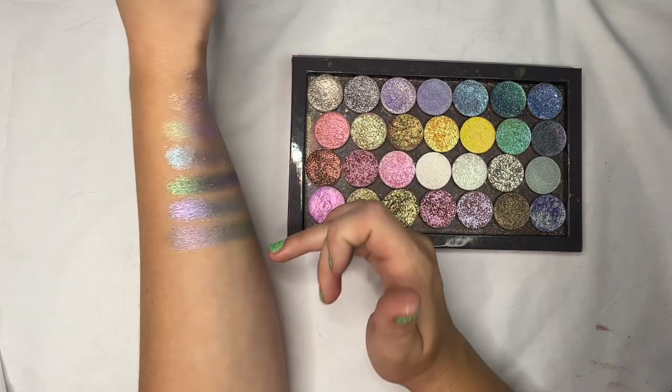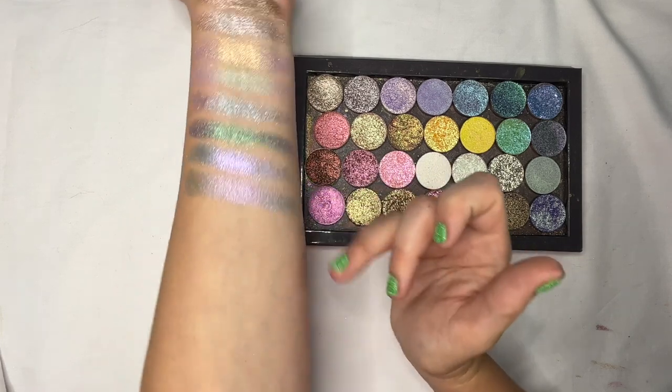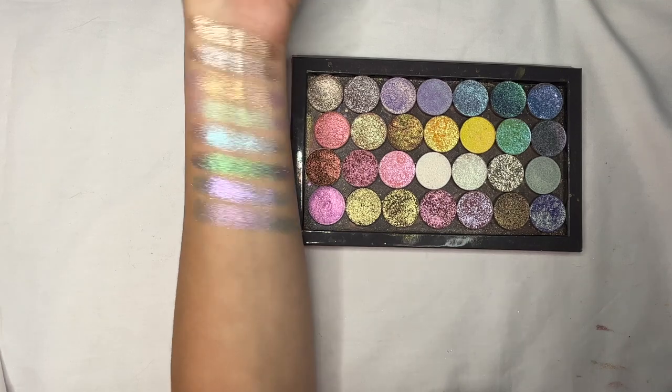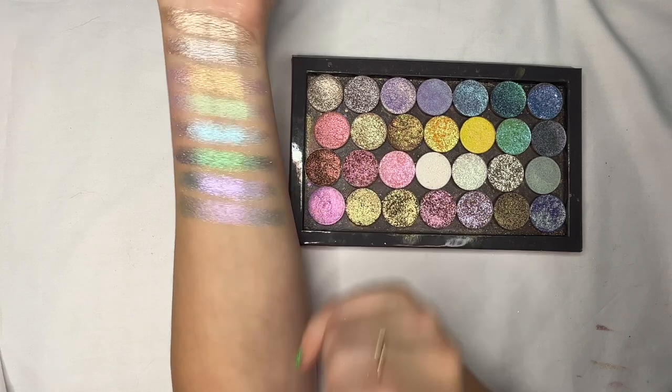These two are pretty similar. I would say this one leans more tealy green in the base, and then it goes more to a green kind of sparkle rather than the gold that Butterfly goes to.